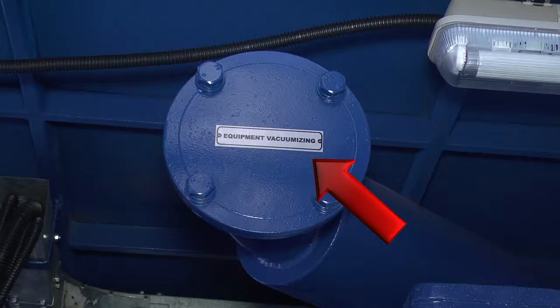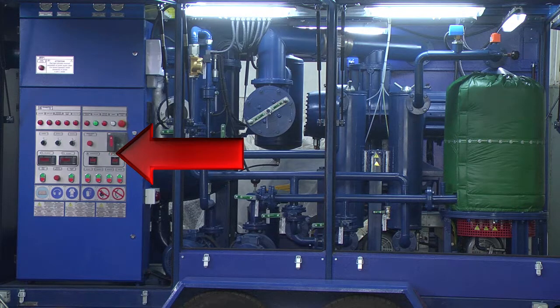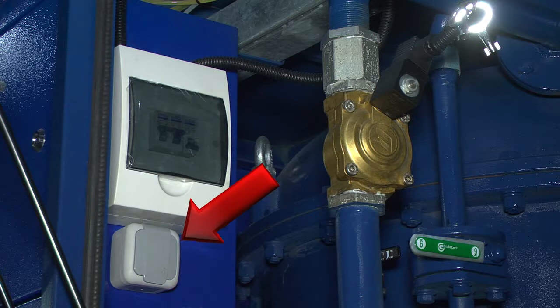Transformer vacuumizing connector. The vacuum system has the following features: booster operation is interlocked with 4 vacuum pumps, control of safe booster start, protection of the vacuum pump section from operator error, control cabinet, which allows for either manual or semi-automatic mode of operation, protection of equipment from operator error, ease of setting oil treatment process parameters, ease of maintenance. Visual control of oil treatment. Vacuum brake alarm, possibility to connect additional equipment or lighting to an external socket.